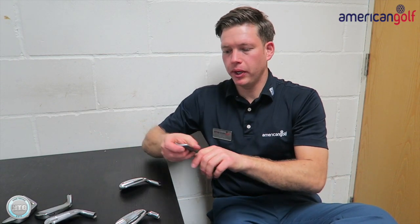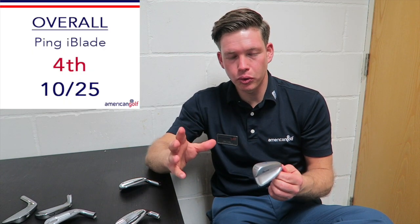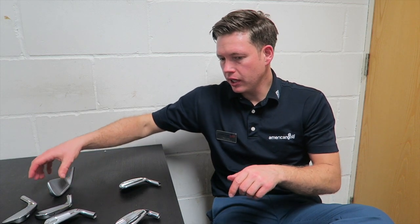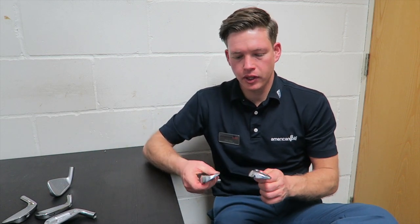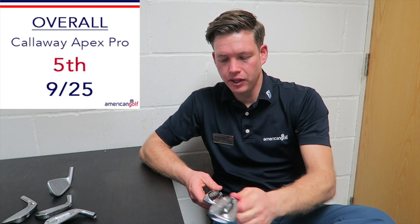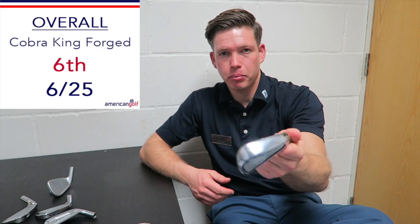Next up was the Ping iBlade. It looks pretty good, but it just overall didn't quite perform as well as the other three clubs I mentioned. And then the last two: the Apex Pro, in my opinion, was the fifth best club I tried, followed by the King Forged Tour, which finished up in last place. So that's my opinion, that's what I think. It's definitely worth trying them out for yourself.